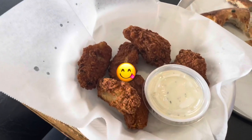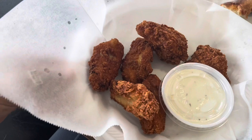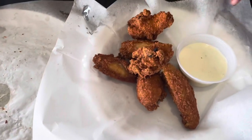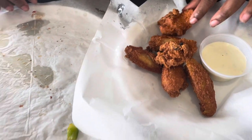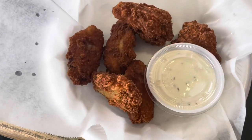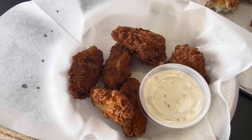We saw that they had wings on the menu, so we had to try them. I got the ranch. Oh, we got the blue cheese. And we're about to dig in and let y'all know what it is. Crispy too.